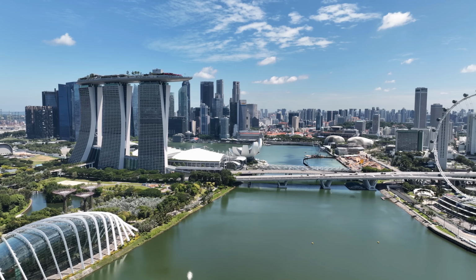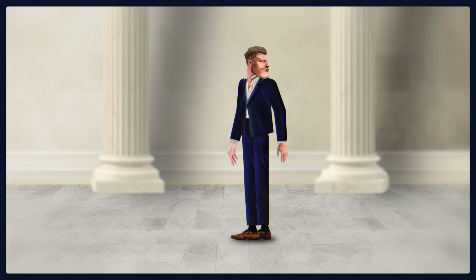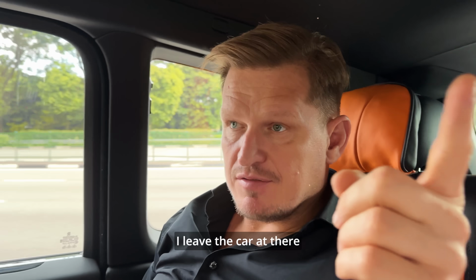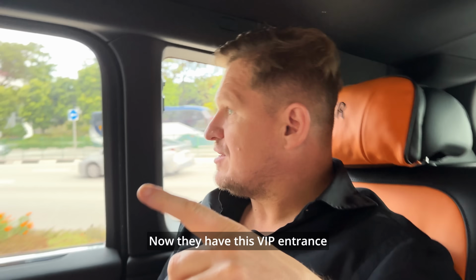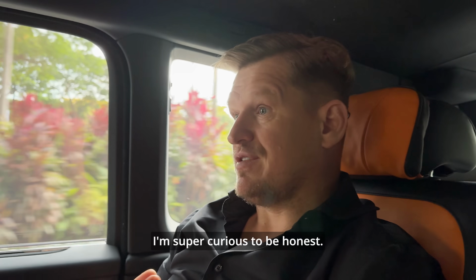You know how check-in usually goes. You get out of the car, they take your luggage, you take out your passport and get in the line. This is my 5th time, and normally I leave the car there. But now they have this VIP entrance, which I haven't seen yet. I'm super curious, to be honest.